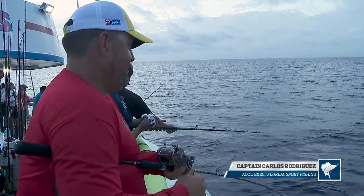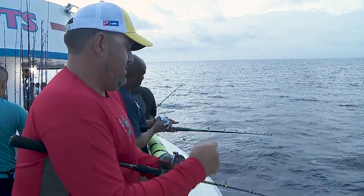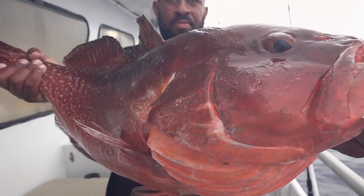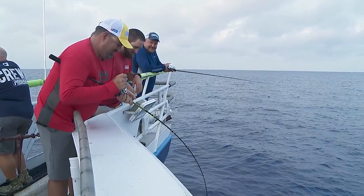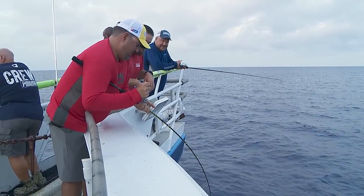So we're just hitting sunrise right now. A lot of us haven't slept. Fished literally throughout the night. For a couple hours there, it was pretty slow, but it looks like just as the sun's coming up, so are the fish. Oh man, I just got smoked. It just hit the bottom, one crank and ate it. The rod almost flew out of my hand.